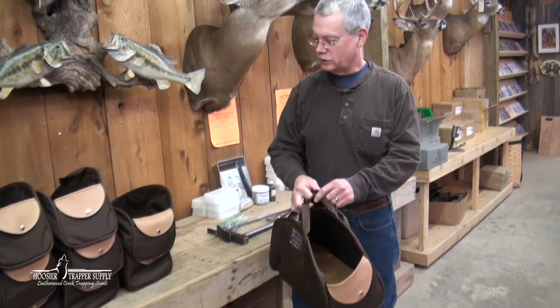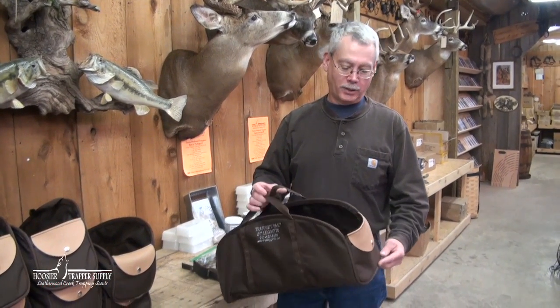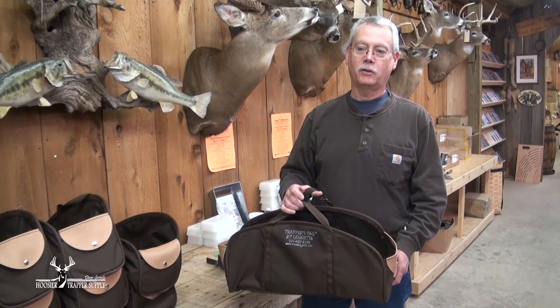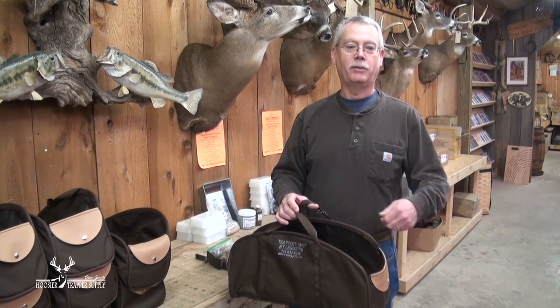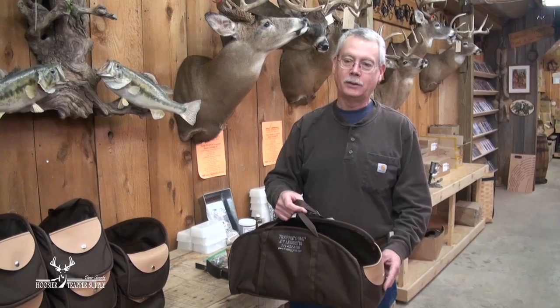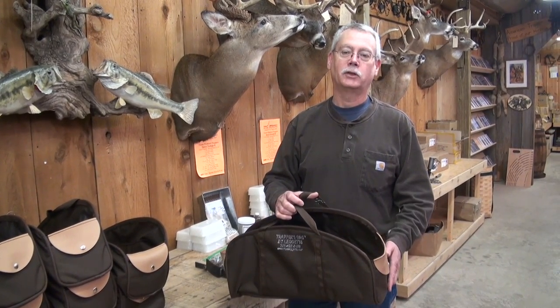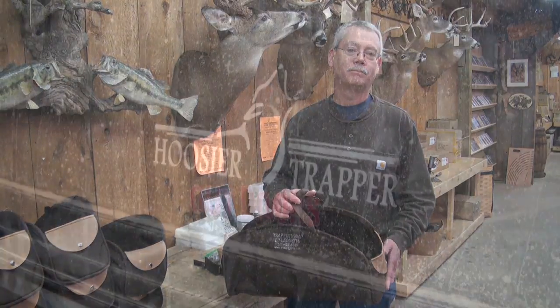So anyways, it's a quick, easy way to get your trap set, get back into your vehicle, whether it be a four-wheeler, truck, or whatever, and go on to the next location. You might consider that for being super efficient and not taking up a whole lot of space.